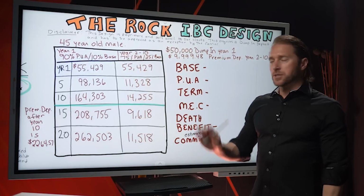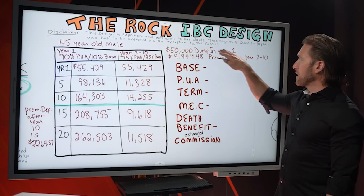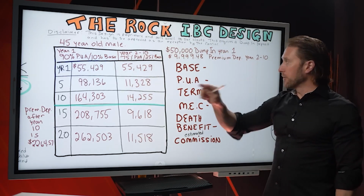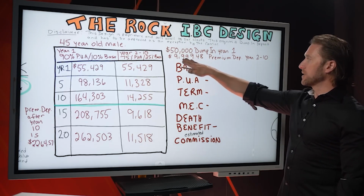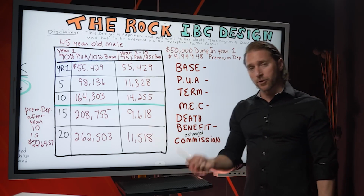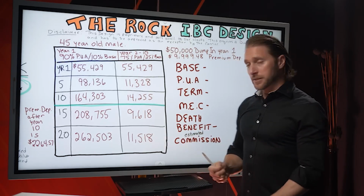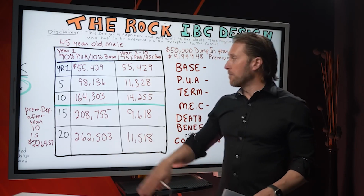So again, let me just give you the inputs. 45-year-old healthy male. We're doing a $50,000 dump in the first year. And then we're only putting, we'll just call it 10 grand, but just for transparency, it's $9,999.48 because this plan is very difficult for us to design. So in designing this, it's not fun. But when we get it, it works really well.